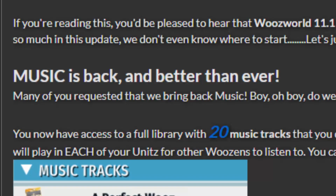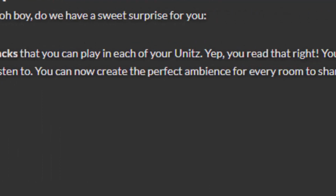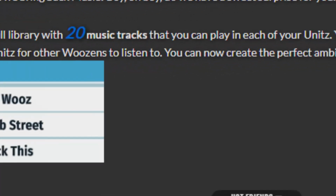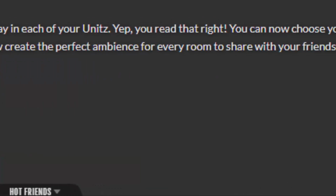The first thing is music is back and better than ever. Many of you have requested that we bring back music. Boy, oh boy, do we have a sweet surprise for you. You now have access to a full library with 20 music tracks that you can play in each of your units. Yep, you read that right. You can now choose your favorite track that will play in each of your units for other Woozens to listen to. You can now create the perfect ambience for every room to share with your friends.